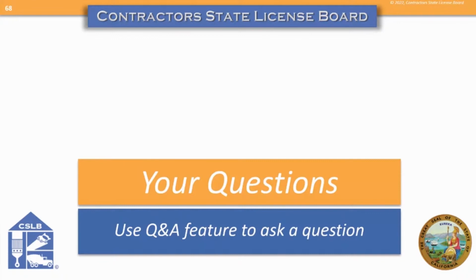Where do I turn in my application? On the application itself, it'll have the address for the CSLB. One thing to keep in mind, if you're just sending it in by regular mail, you can send it to either address, the Business Park Drive address or the P.O. Box. If you're sending it by registered, certified, or overnight, anything that requires a signature, be sure to send it to the physical Business Park Drive address listed on the application. That way there is someone there to sign for the application when it comes in.